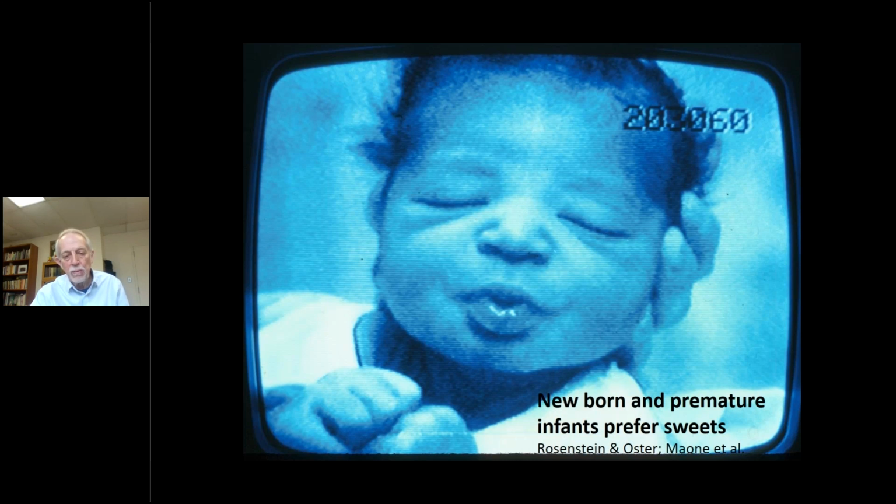So one reason we think that some tastes are innately responded to is from facial expressions. And this is a newborn infant showing a positive response, they claim it's a smile. I don't think it's that, but it's kind of a relaxation and a sucking desire for sweets. And this is a photograph. We've done studies on premature babies showing that they respond to sugar the very first time they've ever had anything prior to feeding.